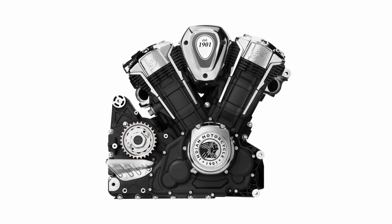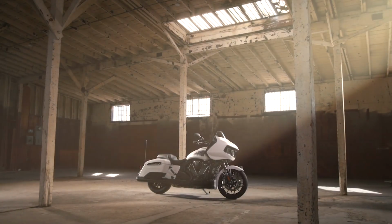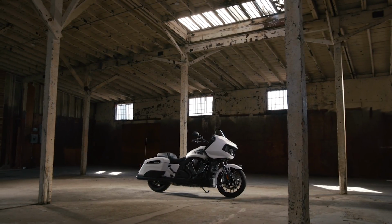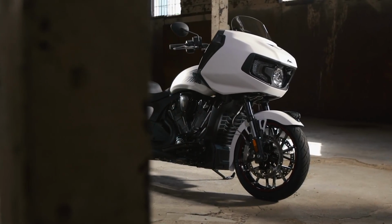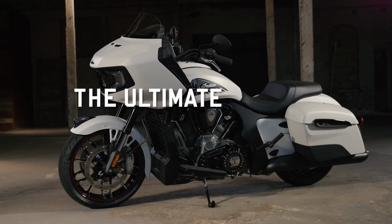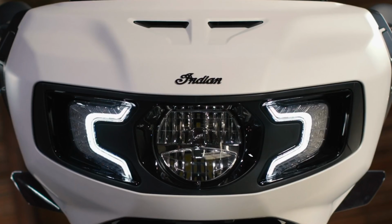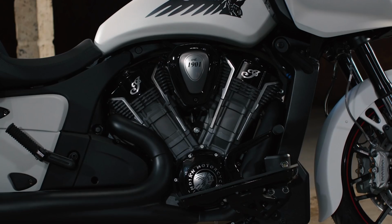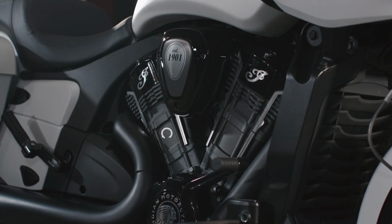Now, the real star of the show here is the new 108 PowerPlus engine. At 108 cubic inches or 1769 cc's, it puts out 122 horsepower at 5,500 RPM with peak torque of 128 pound-feet or 173 Newton meters at 3,800 RPM. Considering that in the Challenger the engine will purr along at 70 miles per hour at just 2,800 RPM, you have plenty of reserve torque available to you for confident passing.